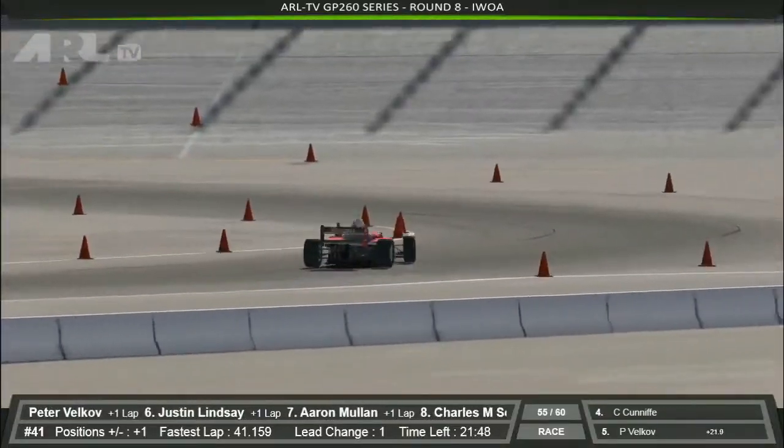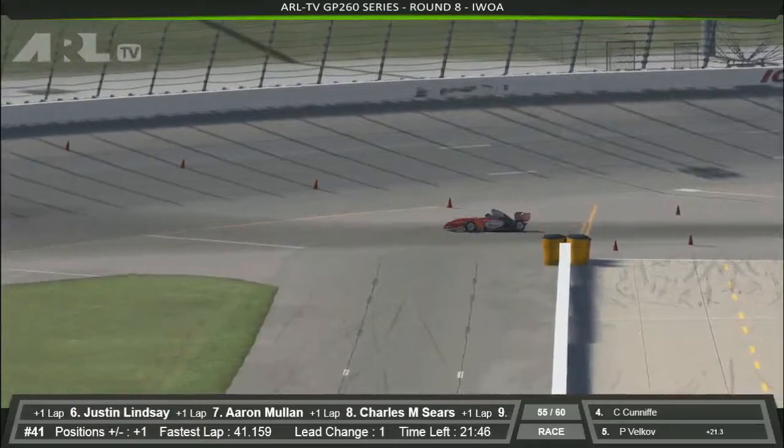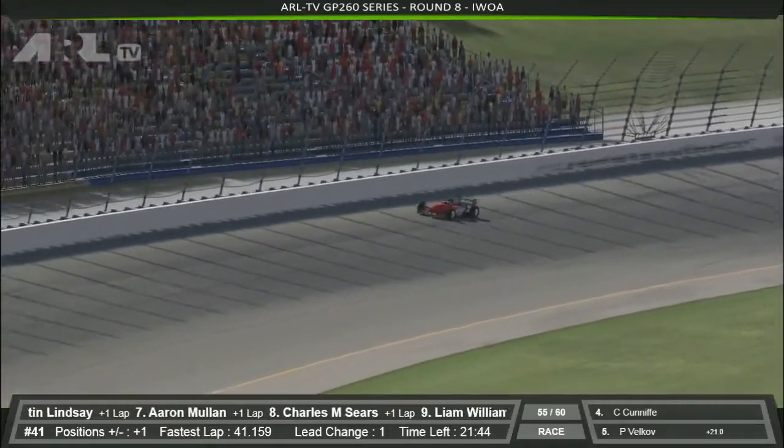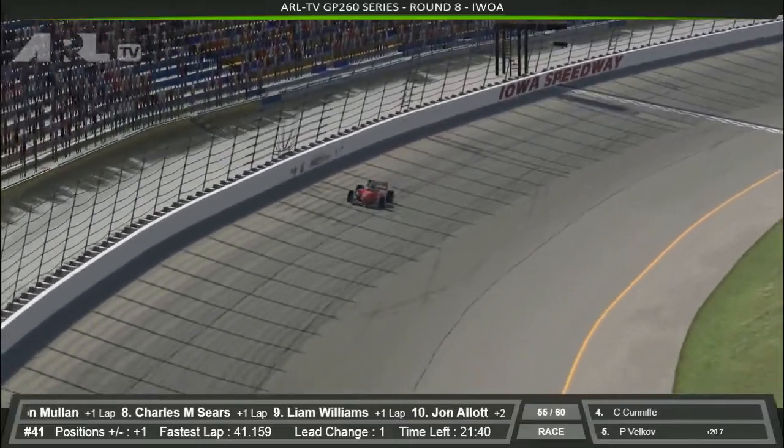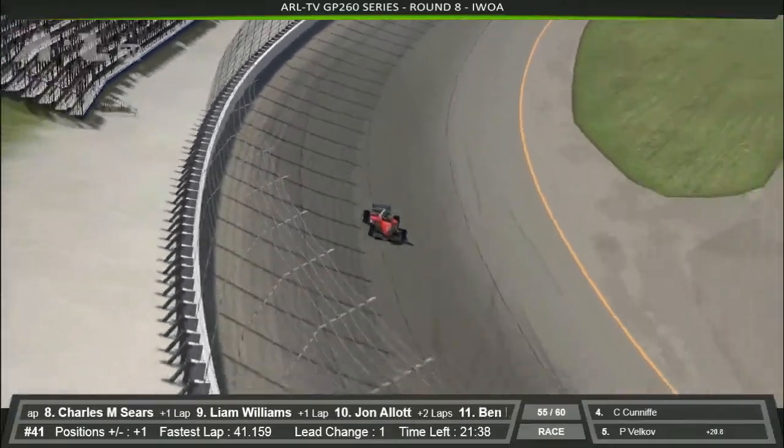Where is his teammate? Charles Sears, 8th place as well. So, you know, good drive for the teammates. They'll pick up a whole bunch of points here, which is just what they needed.